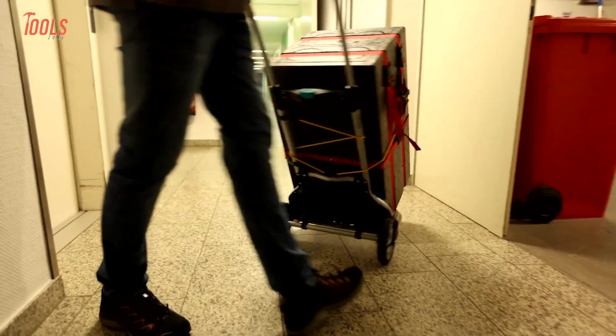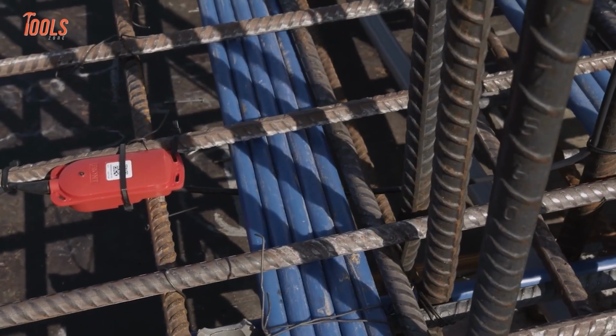So that was the list of the 10 coolest tools that every handyman should have.